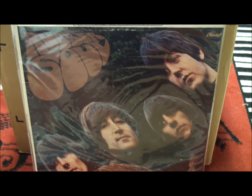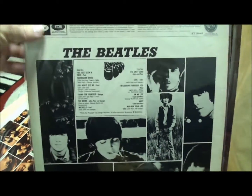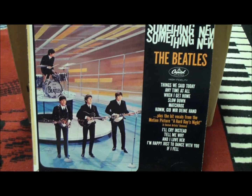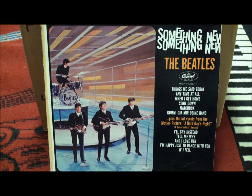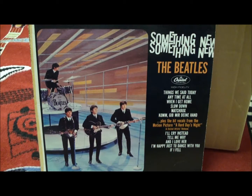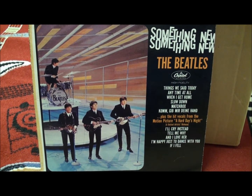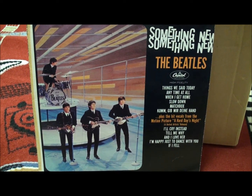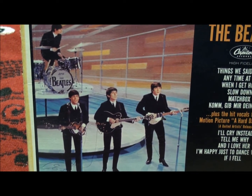And Rubber Soul, which also has 12 songs on it instead of 14 like the original British version. Apple one also. I might have an original Capitol in there. Something New. Songs basically culled from the Hard Day's Night project, and they repackaged it as something new. I think that was the very first album I remember seeing in my sister's room once Beatlemania hit. They were on the stage of the Ed Sullivan Show in this picture here. I believe that's where that was taken. It looks like it anyway.